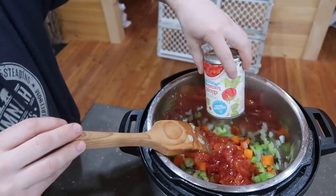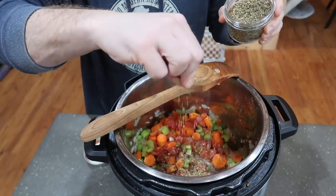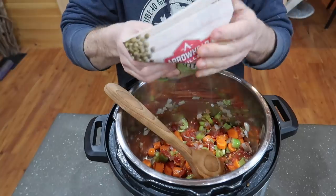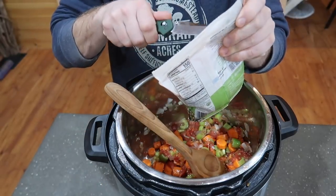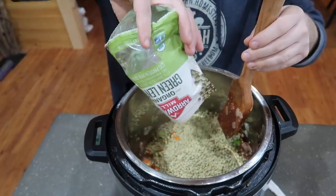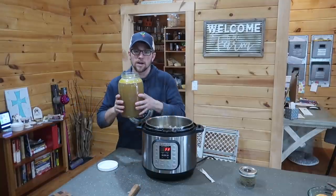Diced tomato. Add in 2 pinches of oregano. That will make it 3. I'm gonna put in 1 pound of green lentils. Oh, cut here, not rip here. We cooked up a couple of chickens the other day. We got the leftover chicken bits in there, and then we saved the carcasses and we made some bone broth.